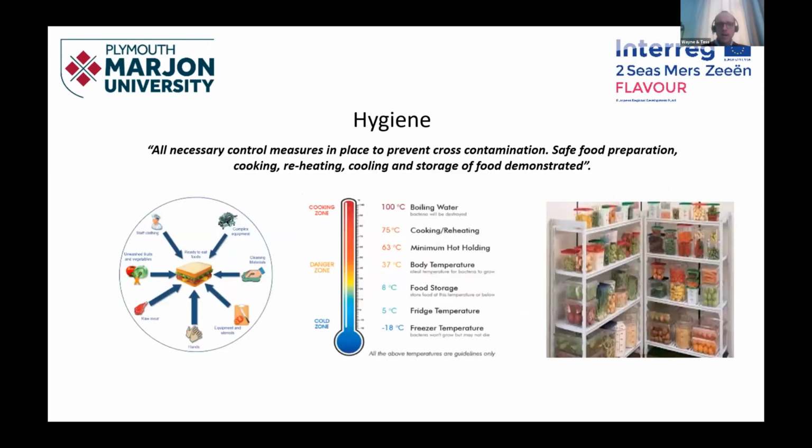So when we talk about hygiene practices, we're talking about all the necessary control measures in place to prevent cross-contamination, to ensure safe food and preparation, cooking, reheating, cooling, and storage of food should be demonstrated. Good hygiene practices will prevent cross-contamination.